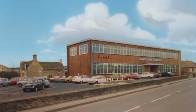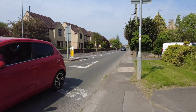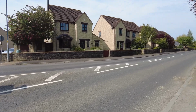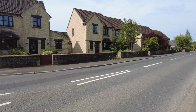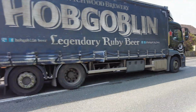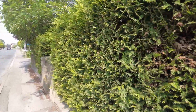So here's a picture of the factory before it was demolished, along with an aerial view, courtesy of Doughty Heritage. I think the factory started before Doughty took it over, but they closed in 1991. The first industrial action seen on this site was, and the lorry go by, back in the 1920s. First little cottage coming up.